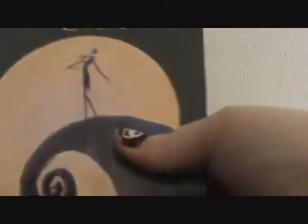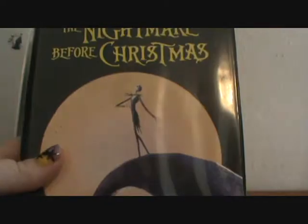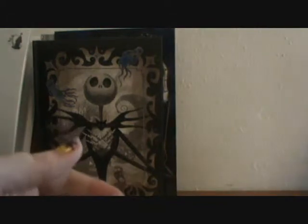And also have the completely original VHS as well of The Nightmare Before Christmas. This box I have not had in years. I do have the original VHS, but it's in a different box because mine got messed up, so I bought a new one. That made me sad.